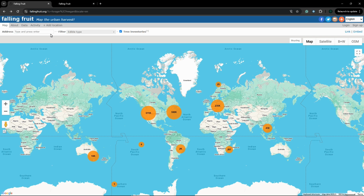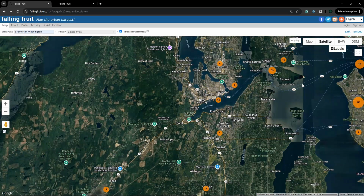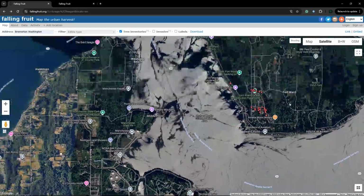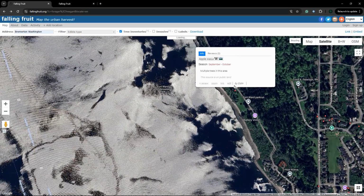So let's do this. I will show you how to use a little bit of this. We will go here and put in Bremerton, Washington, because I used to live around there. And let's just pull up satellite for fun. And I know over here are a bunch of apple trees right down in here. We're just going to pick one at random. There's an apple tree right there. So we can see that there's an apple tree there.